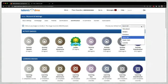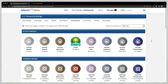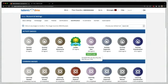To customize the badges, go to the Customize option there, and you will see that the badges are in sets. So we have lots of different sets that you can work with, and the way to replace the existing badges with your own is by hovering onto the badge and clicking. And when you click, you can upload your own badge from your own device.